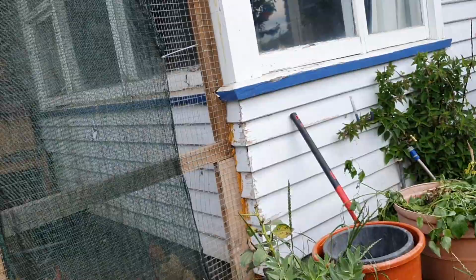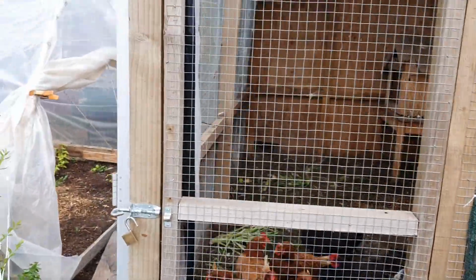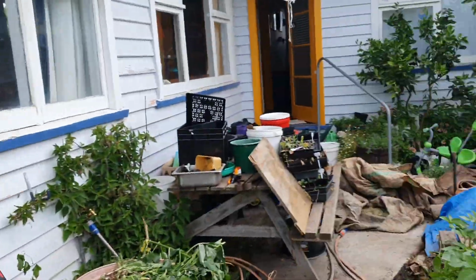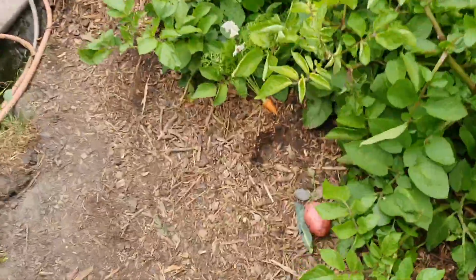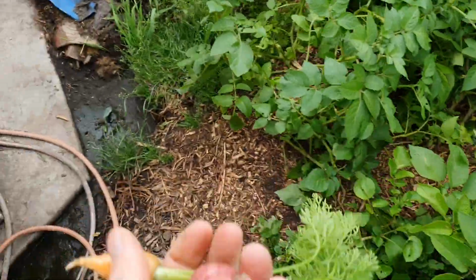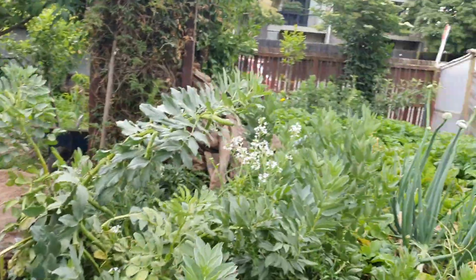There's another fruit tree down there that has a decent amount of fruit. Yeah. And I'm gonna go and enjoy my potatoes, my carrots, my eggs, my greens.